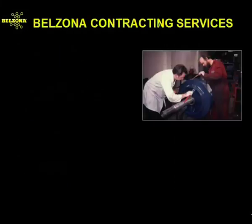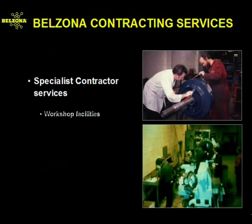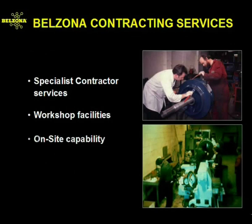In addition, we at Belzona realize the importance of contractors and applications, which is especially important in the oil and gas industry. With our fully trained authorized contractors, we can undertake applications onshore and offshore. Alternatively, if you have your own preferred contractors, Belzona engineers are available to conduct training for general applications or specific major projects. Belzona is not just a product, but a complete solution.